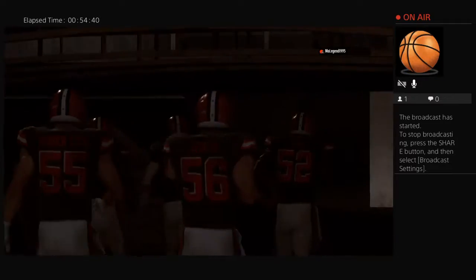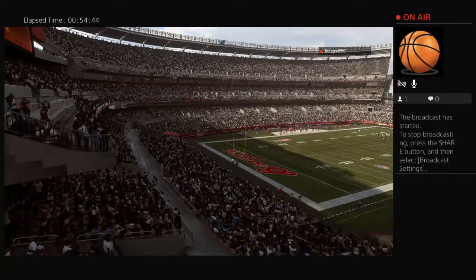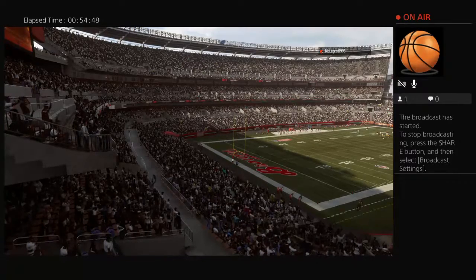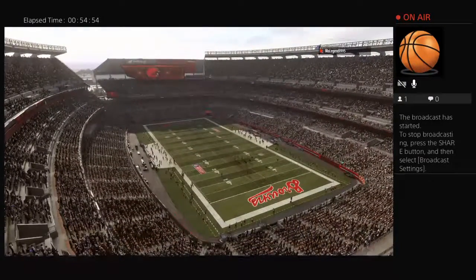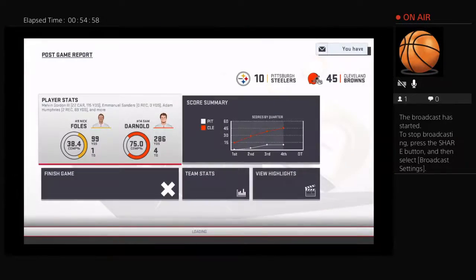So for the Browns, it's a fantastic start as they roll to a blowout victory here in the season opener. And they will hit the road next week for a date with the New Orleans Saints. Meanwhile, for Pittsburgh, they go down to defeat here in the opener. And they'll get a home date next week against the Kansas City Chiefs.